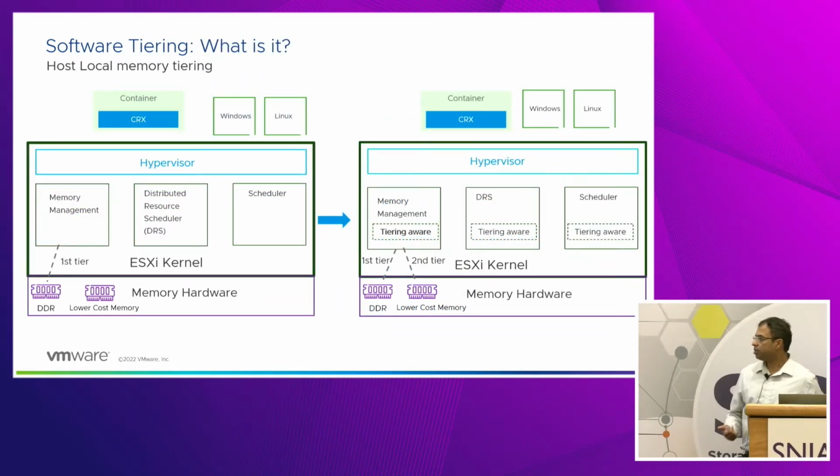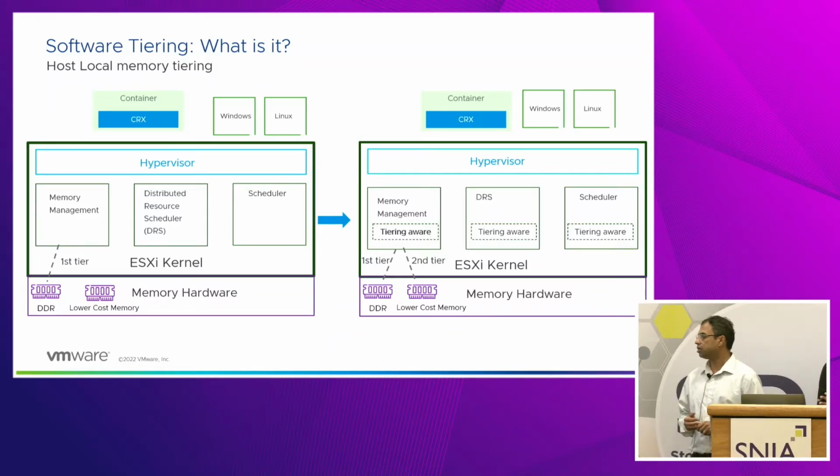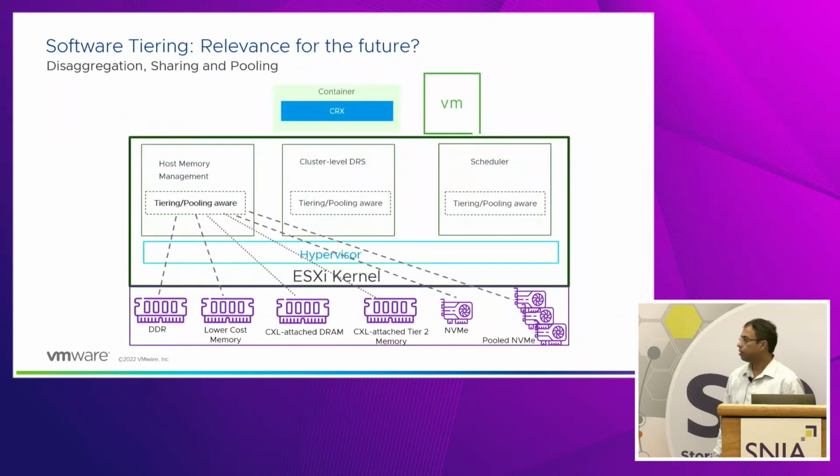So yeah, this is what we actually did in terms of software tiering over the last couple of years. We made changes into our memory management layer, the DRS and the scheduler. And in this case, the lower cost memory happened to be Intel Optane, but we could potentially use any sort of technology underneath.